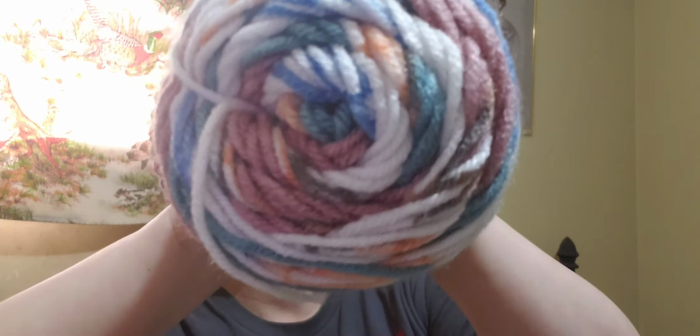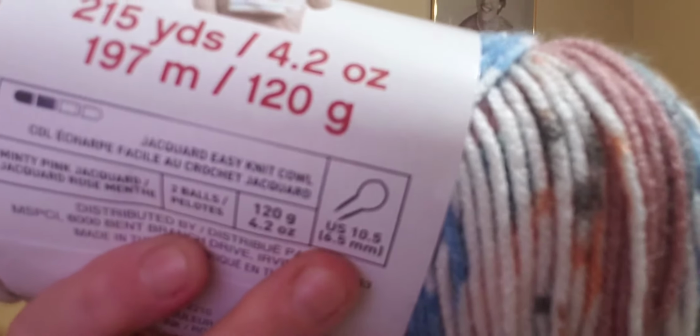This is the color of the yarn that I just picked up. I figure I would try that to see how it works up in a lovey, because I am going to be making a lot more loveys. Now, on this here, it's a knit pattern, and this is the knit pattern. It's a scarf.